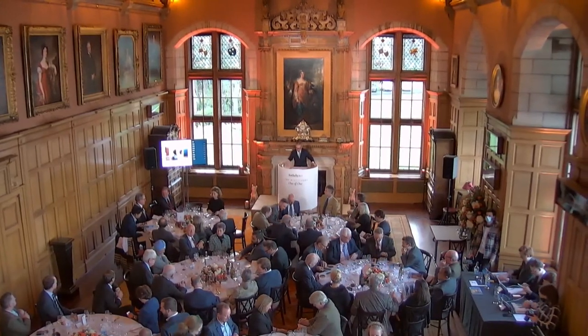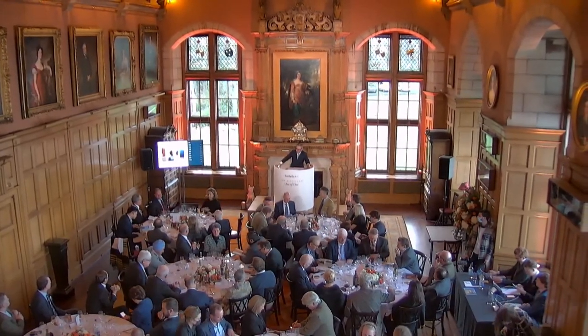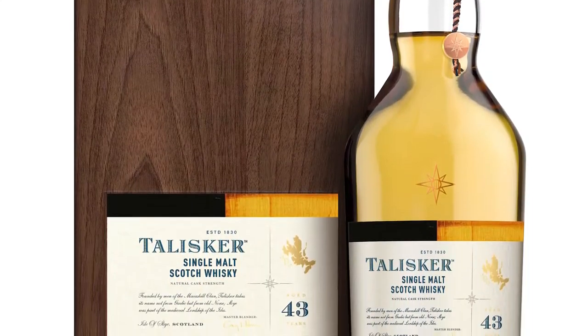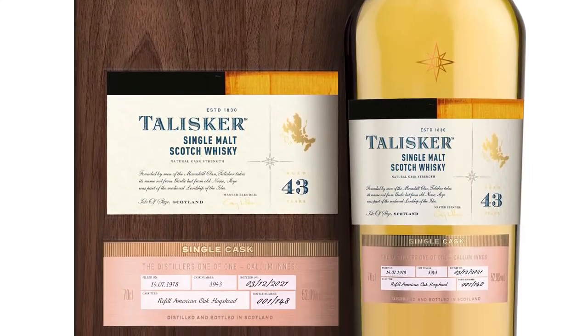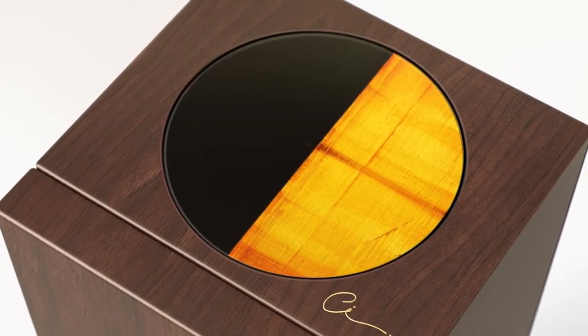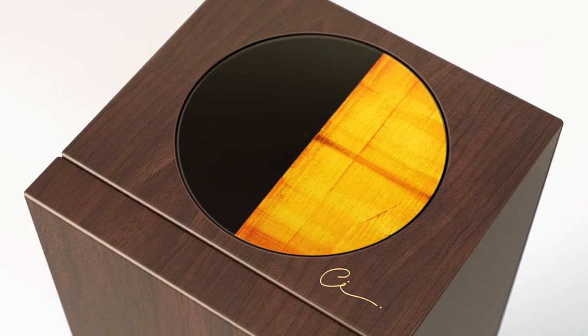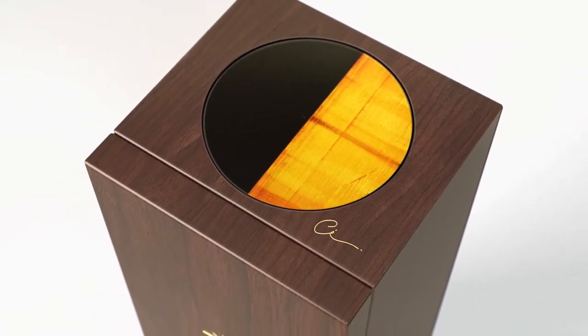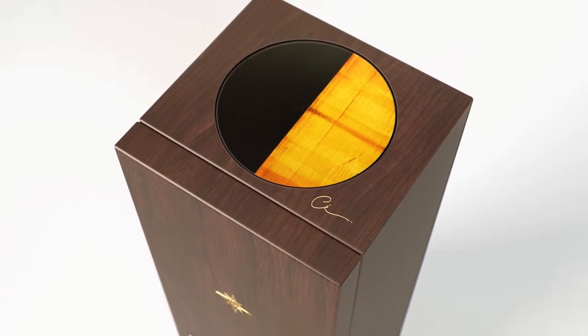And lot number 21 takes us to the Talisker, the Cask of Distinction, 1978. This, donated by Diageo, embodies a unique priceless combination of art, craft, and philanthropy. Selected as a cask of distinction on account of its outstanding quality, this 43-year-old cask, still maturing Talisker single malt whiskey, can be bottled at any time within the next 5 years.